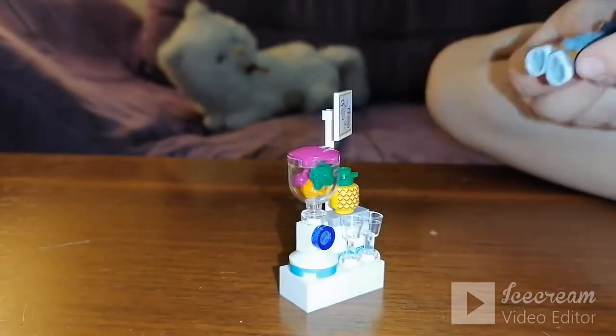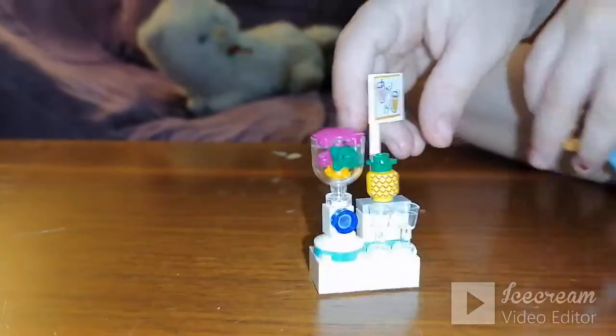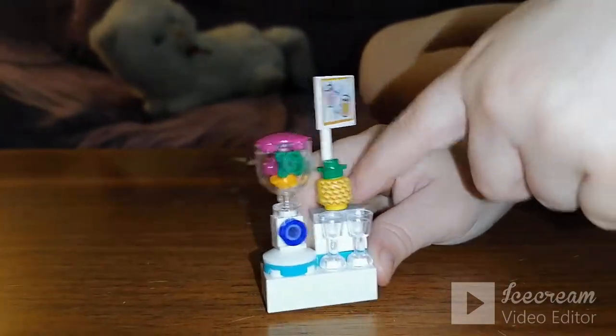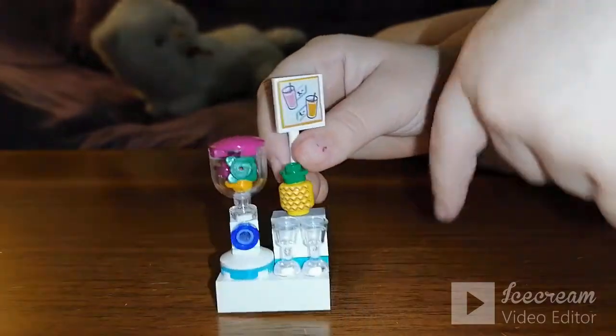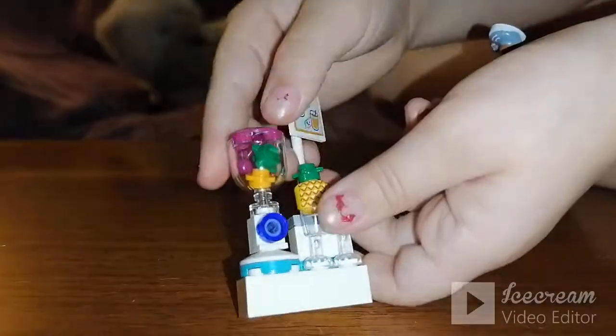I was just going to say it. A mixer. Whatever, I was going to say it. So, it is time. And this is that. Okay, and here's some pineapple to make some juice out of it. Is that what I mean? And this is them.